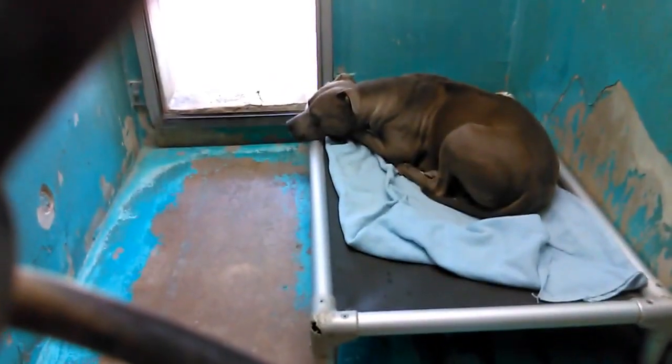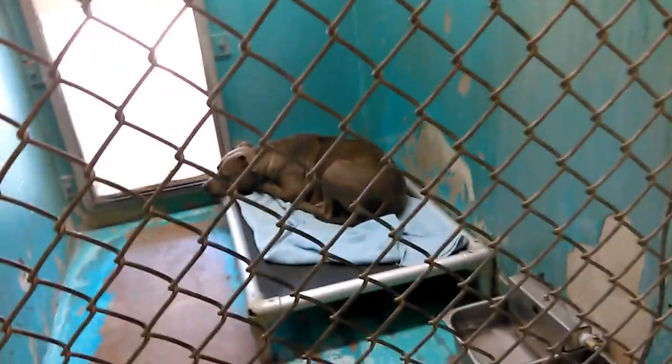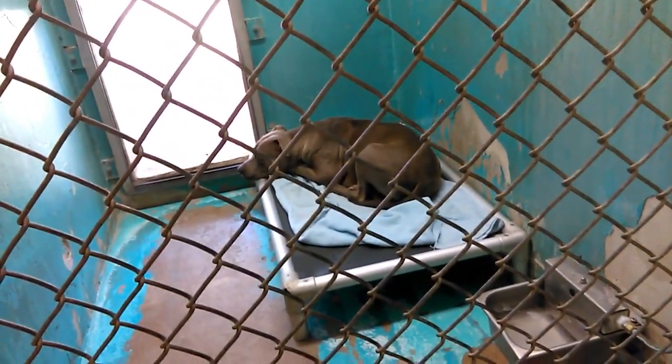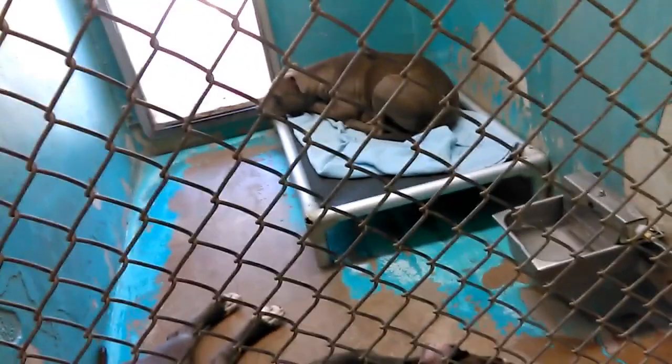The other one is Roxy. Roxy is 2 years old, female. I gave these guys treats. They're probably happy right now. Probably content right now.